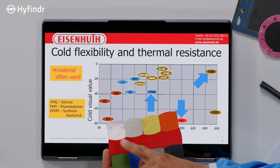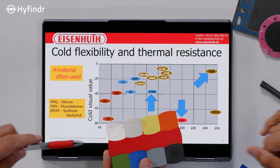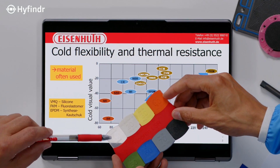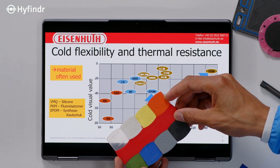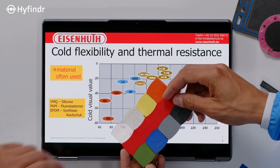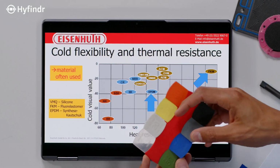So these numbers, are they the Shore values? Yeah, there are numbers written on it. The transparent one is 10, then 20, and so on. The middle ones are between 50 and 60, the green and the blue ones, which are the ones we usually recommend to our customers, because then you have a good way to produce them and a very good way to make a sealing on it.